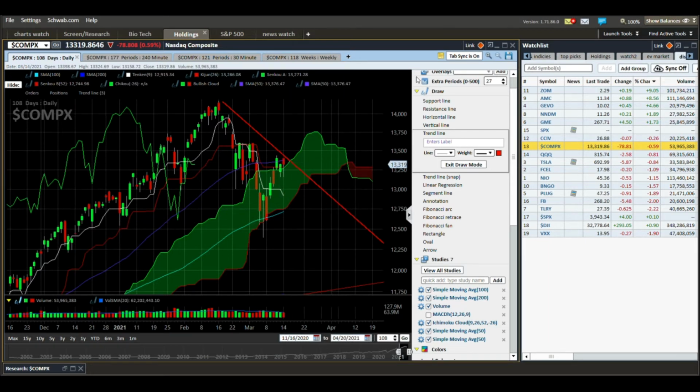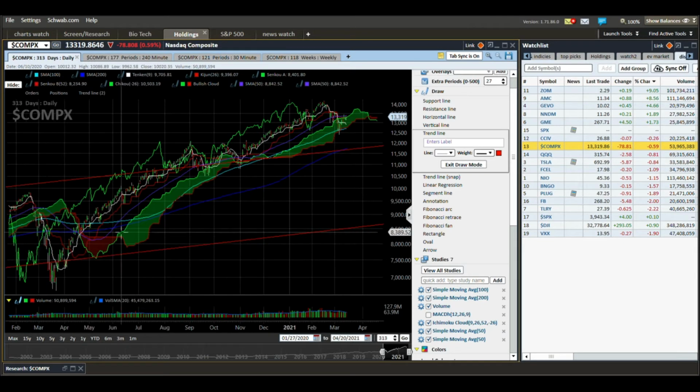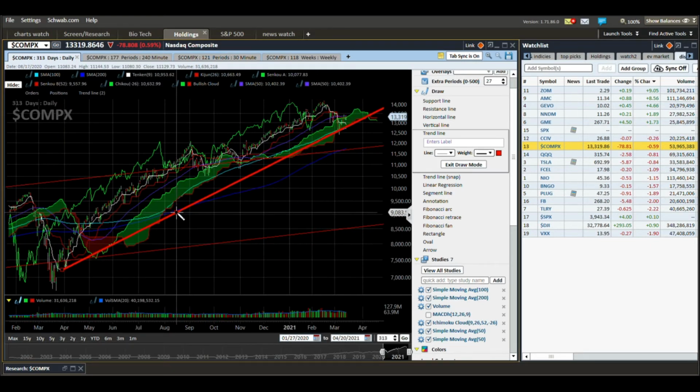Or maybe not. Maybe we can take an approach from a bullish standpoint, and we'll make our lines this way. Okay, we are in an uptrend. It's a bull market. We're just getting a little extended here.